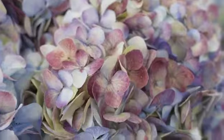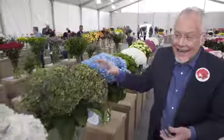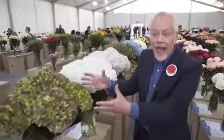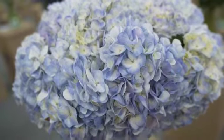Those vintage colors are super popular right now. All sorts of different things that we see, and different types of hydrangeas. So small, intense green colors, or blues, ones that have antiques, ones that are more pastel, bright whites, big flower size. All of those things come together in a new varieties exhibit.